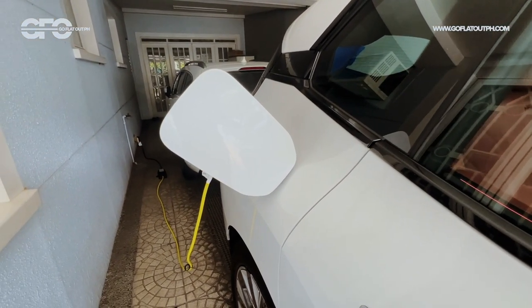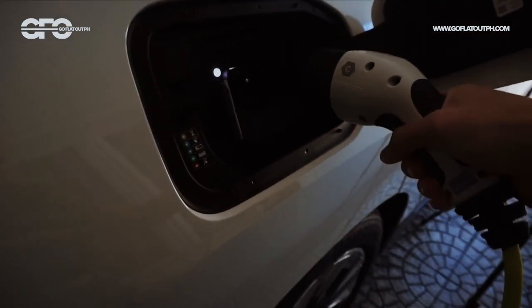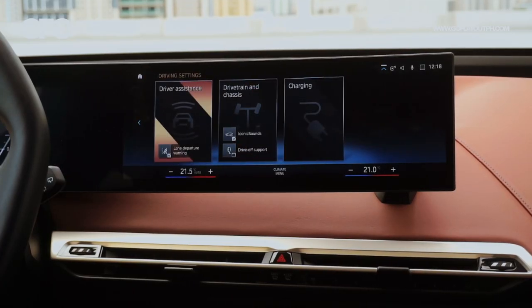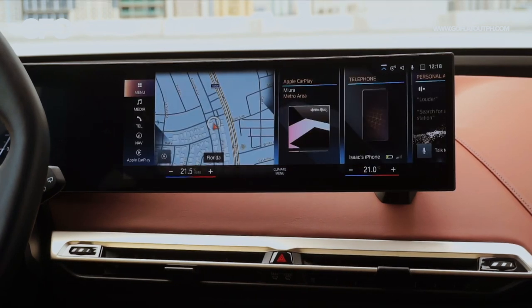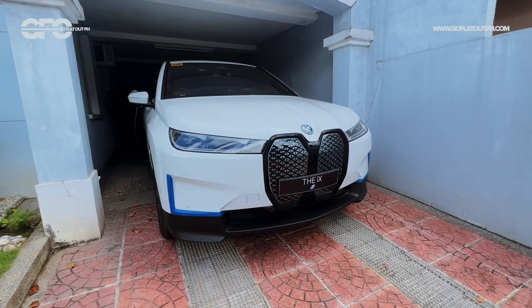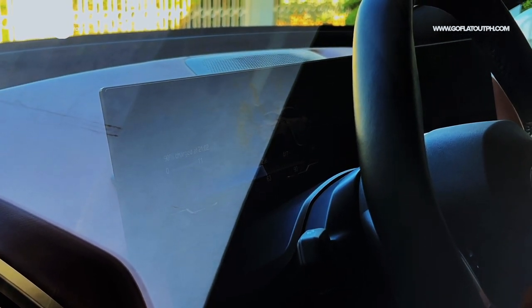So level 1 is basically what I did. I charged the car via the 220 volt outlet and up to 10 amperes. And this ampere part is actually very critical, because at least in the case of the BMW iX, that's something you have to set manually. Philippine households have a rate of 10 amperes, and if you set way beyond that in the BMW iX, you could actually destroy your house's electric grid. So just take note of this part if you're planning to buy a BMW iX or any electric BMW for that matter.